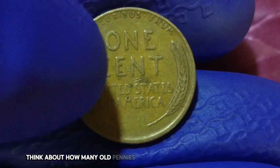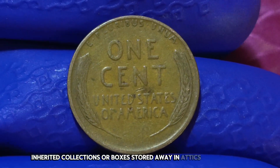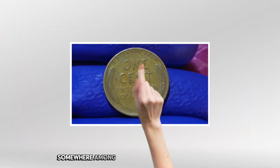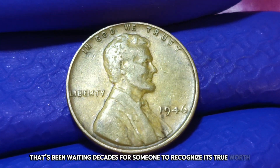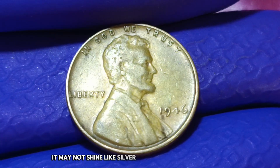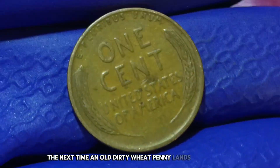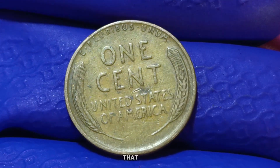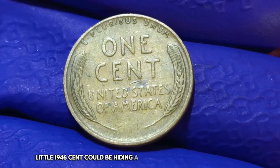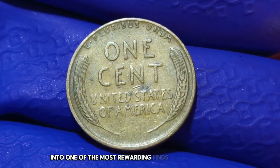That's a remarkable return for a coin that many people still mistake for ordinary pocket change. Think about how many old pennies are sitting untouched in change jars, inherited collections, or boxes stored away in attics and basements. Somewhere among them could be a 1946 wheat penny that's been waiting decades for someone to recognize its true worth. It may not shine like silver or look rare at first glance, but that's exactly what makes these discoveries so exciting. The next time an old, dirty wheat penny lands in your hand, don't rush to spend it. Take a closer look. That worn little 1946 cent could be hiding a value that most people never see, turning a forgotten piece of pocket change into one of the most rewarding finds in your collection.